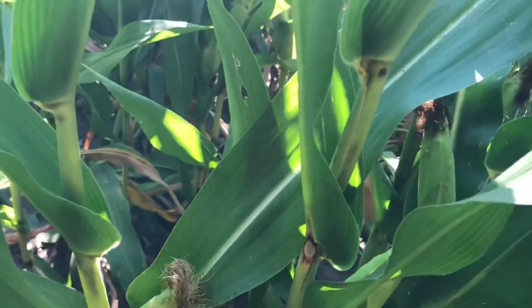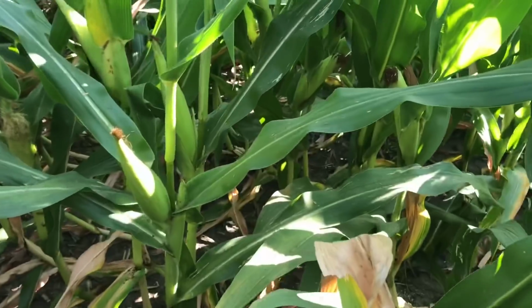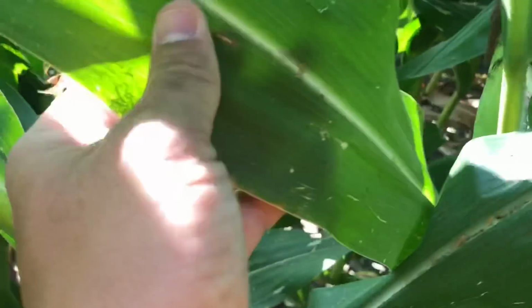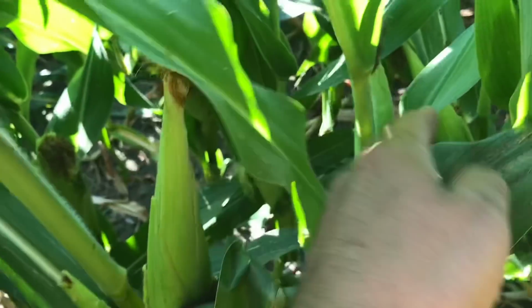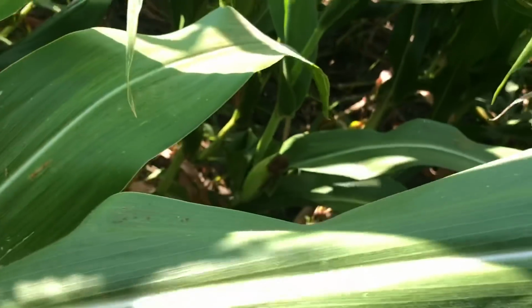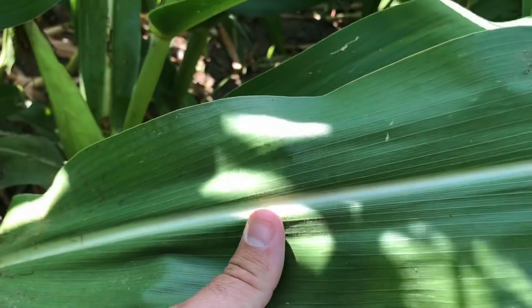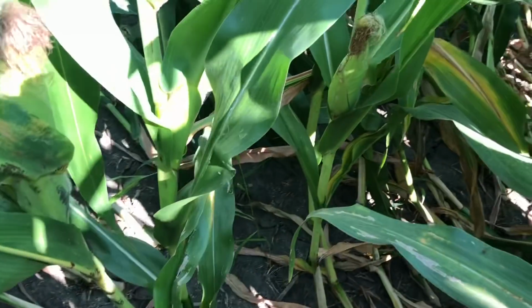While we're out here, let's just take a quick look at our disease progress. Since we have got our fungicide sprayed, here's some gray leaf spot on the leaf right below the ear leaf, and we are really wanting to protect the ear leaf. This ear leaf still looks really good, so it's a really good thing we got the planes out here, sprayed the fungicide when we did.